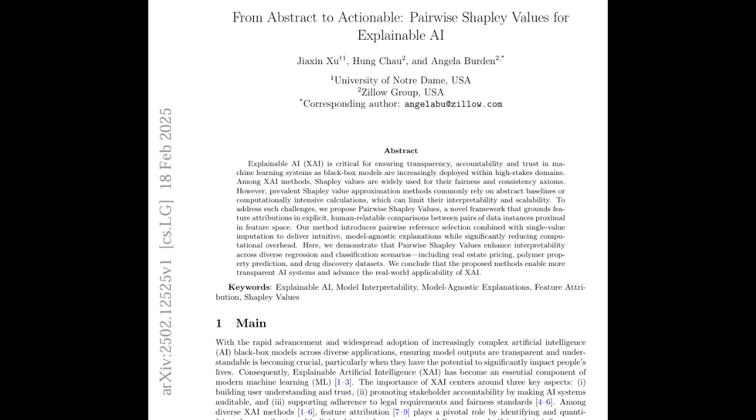This time, we're going to be tackling explainable AI, or XAI, as the cool kids call it. We want to know more about this pairwise Shapley values thing everyone's talking about. And guess what? We got our hands on some awesome research that breaks it all down. It's really interesting stuff. And by the end, you'll totally see how it connects to everyday things, even like buying a house or developing life-saving drugs. Yeah, it's pretty amazing stuff.